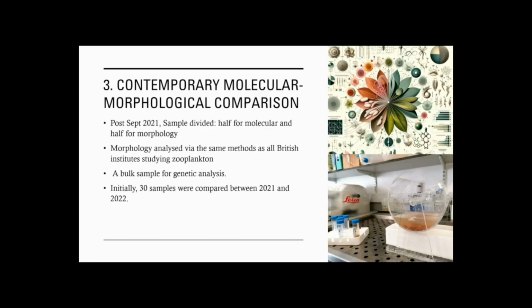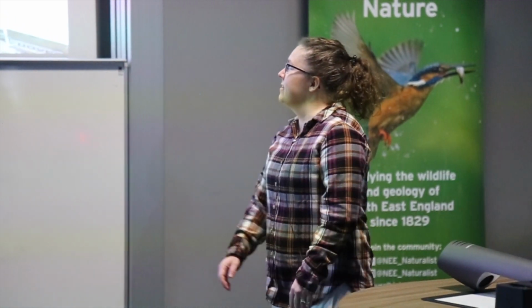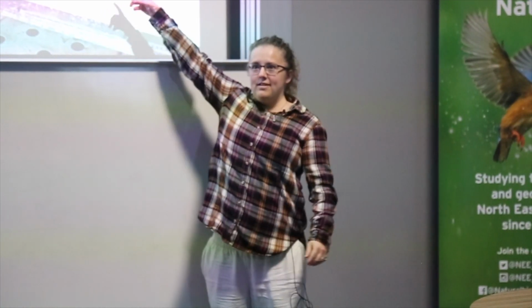Contemporary comparisons. So looking at samples that I've purposely taken for genetic analysis and morphology together, divide them in half. This thing here, this is all the plankton that we've got, and it's all red because that's all the fat that's in it, hence why the fish like to eat it.